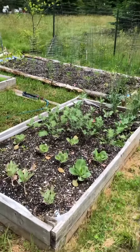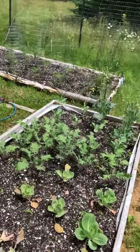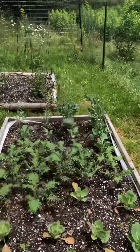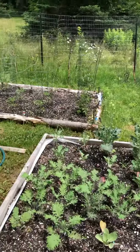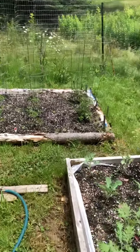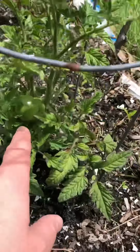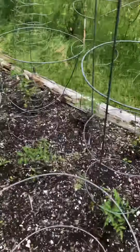Okay, let's see what's happening to the garden. It's been a little bit of time. So this is the mustard garden. Stuff's growing. Broccoli's flowering. Got to pick that. Tomatoes over here. Got some tomatoes forming.